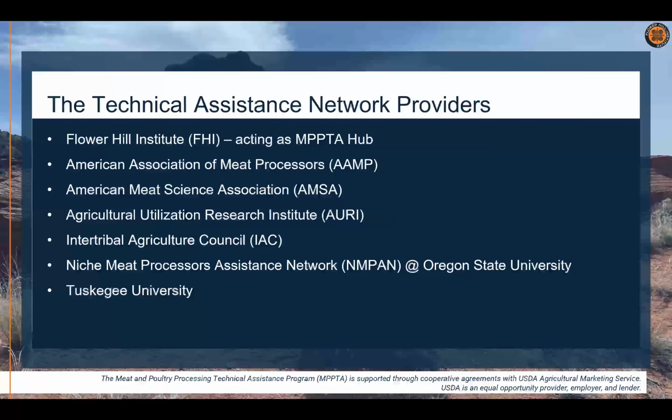In the organizations that are involved, Flower Hill, we have the agreement with AMS to coordinate this, but the other members of the network include the American Association of Meat Processors. AMP is the largest organization of meat processing in the US, but it does not represent the large meat processors, it represents everyone else. Great resource.